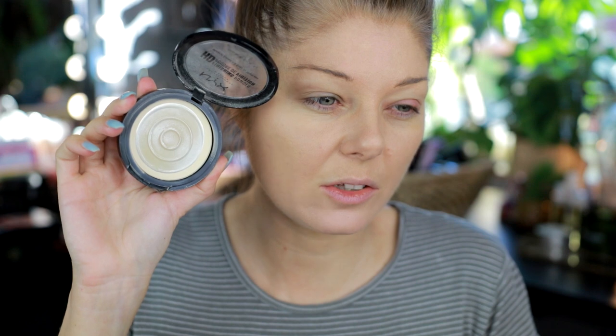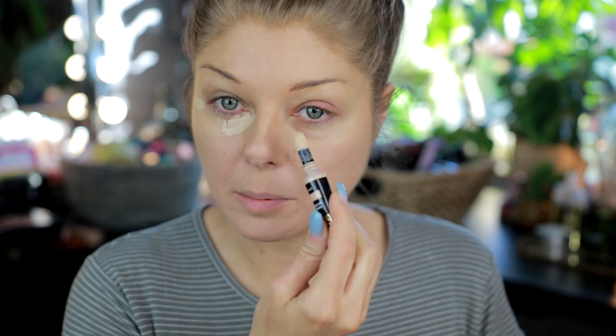I am gonna use my NYX Born to Glow, which is my favorite. And I have a little bit of the NYX Banana Powder. This is the HD Powder in Banana. You can see there's a little bit left, so I'm gonna use that. Am I gonna set this? Yeah, I think I might just go over with a finishing powder.